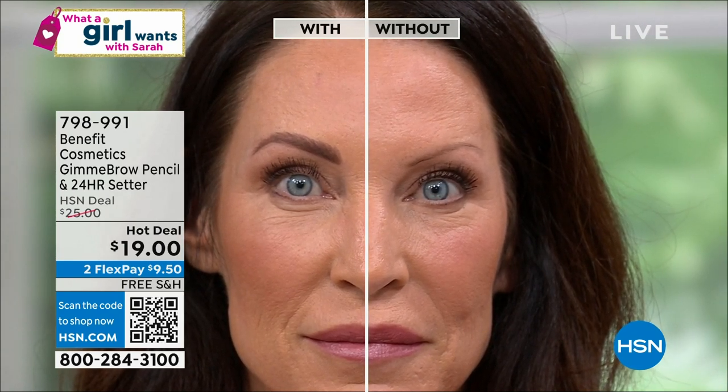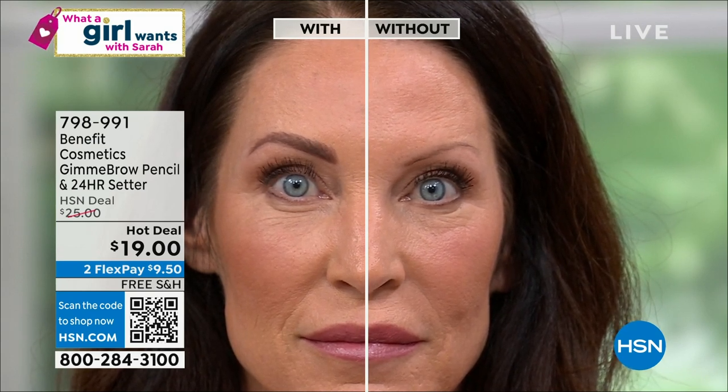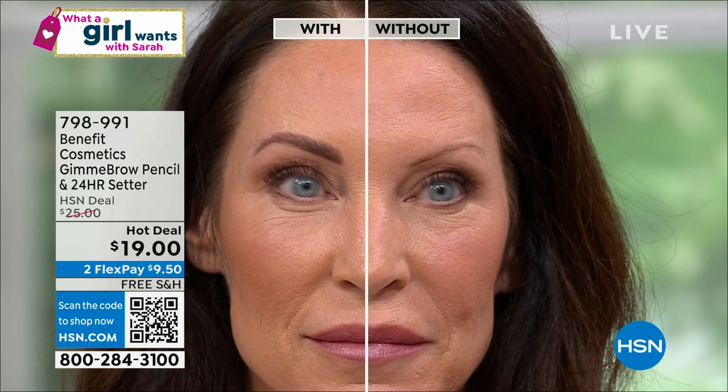And Sarah, this is what we mean when we say that brows are the frame to your face. If you're thinking about investing in skincare, or in going to a doctor and getting some serious work done, I beg you, please start with the eyebrows. Look at the lift that a brow will truly give to your entire face. It is unlike anything ever, but if you don't have the right brow product, it's not going to look natural.